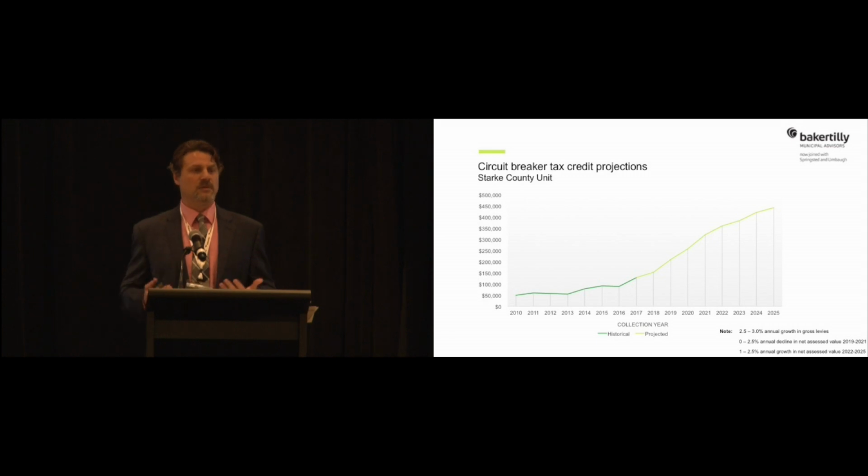Again, for circuit breaker, as Paige mentioned and talked about circuit breaker losses, a big component of that is the tax base and the maximum levy. So here we were just showing an illustration for Stark County. If their assessed value grew from 0 to 2.5% for about 3 years, and then after that grew from 1 to 2.5%, depending upon the classification, but their maximum levy grew by 2.5 to 3% per year, you can see how the circuit breaker losses are anticipated to increase drastically over that time period if these assumptions were to come to fruition.